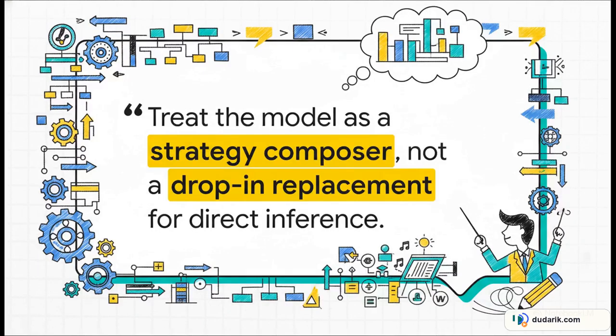I want to leave you with this final, really powerful thought from the research. Treat the model as a strategy composer, not a drop-in replacement for direct inference. MetaFlow really invites us all to rethink AI architecture. Instead of just begging a model for the right answer, we should be empowering these models to write the reliable, reusable rules to find the answers themselves. So how will you compose your next automated system?